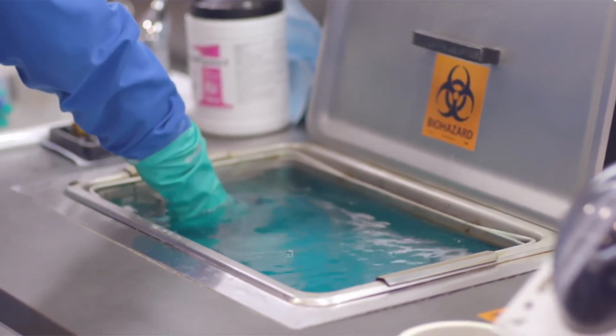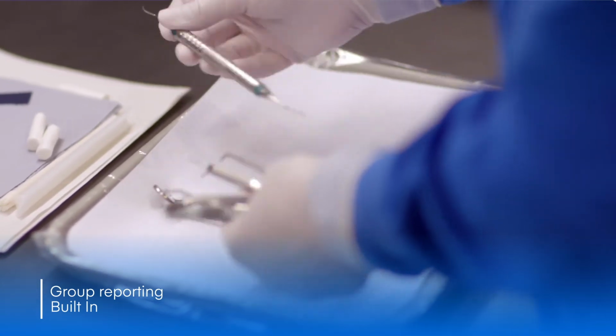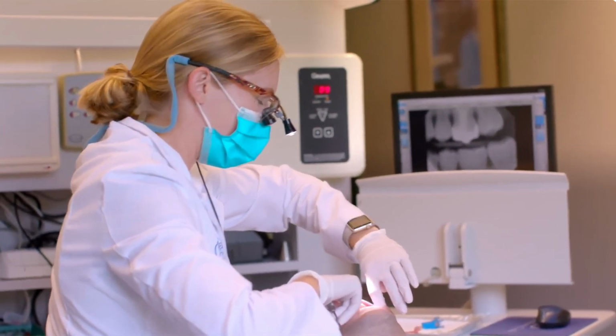With limited resources, we don't have the ability to have someone compiling data all the time and going into each individual practice. The group report feature that Denticon offers allowed us to have one individual that's now reporting on all 17 locations for us. Much of how we operate as a DSO and our strategy would not be possible without Denticon. Denticon is truly the only system for a multi-location DSO.